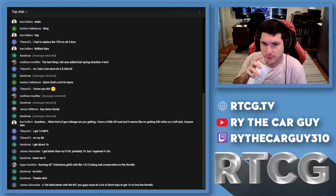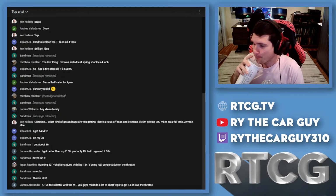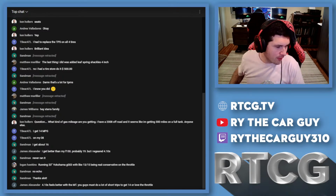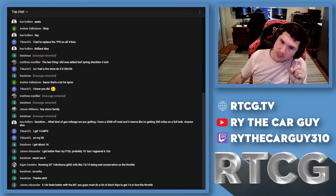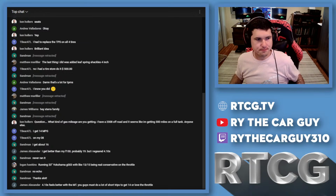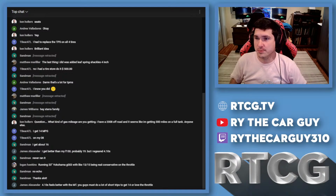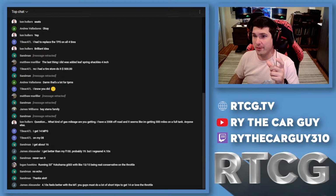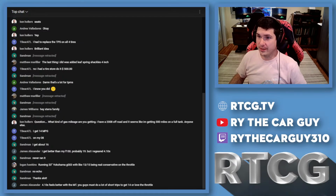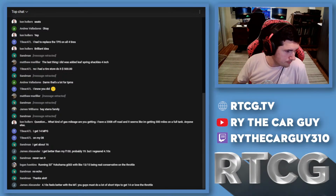James says the 410s feel better with the manual transmission. You guys must do a lot of short trips to get 14 or love the throttle. Yeah. I have that little, what do you call it? The OBD2 reader. I have the wireless one. And you can get gauges that give pretty accurate miles per gallon readings too, which is pretty cool. So just a reminder, if you have one of those, it's not just for reading codes. You can slap it in there and track everything if you want. It's kind of neat.